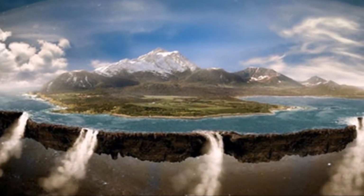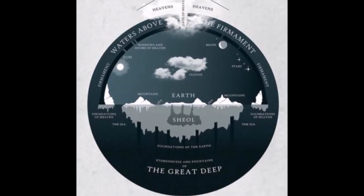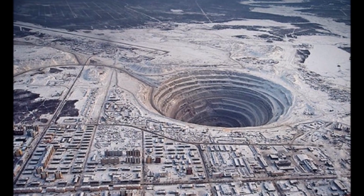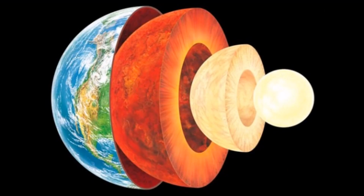This question is not possible to be answered because no human being knows what is underneath the Earth. The farthest any human being has ever dug is 8 miles, so not even heliocentrists know what's inside the Earth.